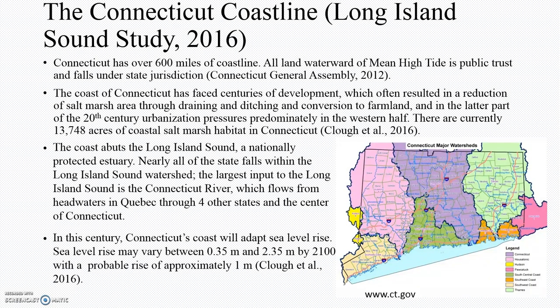And the Connecticut coastline is very long. It's got a lot of ins and outs. It's a rocky coastline, unlike states really south of Connecticut, which are more sandy. It's the New England sort of glacial habitats. The salt marsh in Connecticut has been degraded for approximately 400 years, and currently there are 13,000 acres of coastal salt marsh habitat in Connecticut, and so this would be something that you would be adding and protecting habitat.